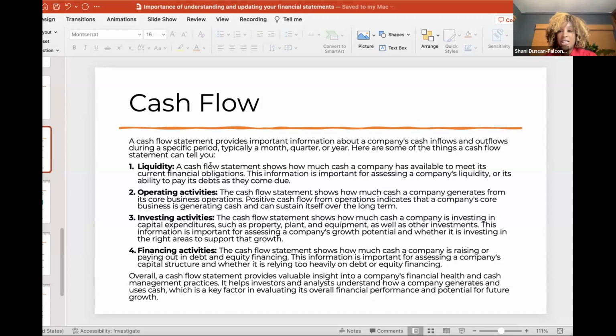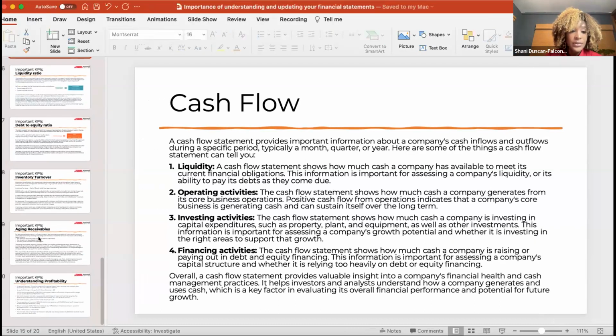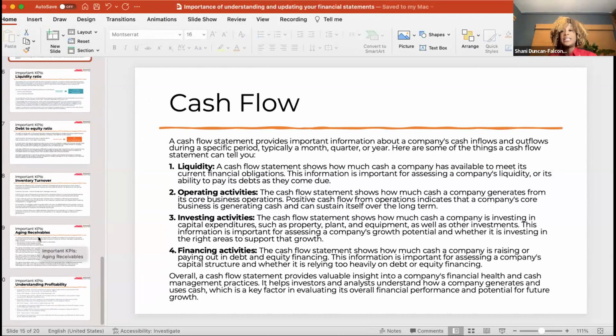So overall, your cash flow is going to be very valuable in terms of assessing your financial health. This one is in terms of your cash management practices. It helps the investors and analysts understand how your company is generating and using the cash, which is a key factor in evaluating the financial performance and potential for future growth. All right. So those are the three statements that you need to understand.